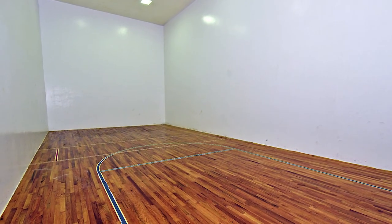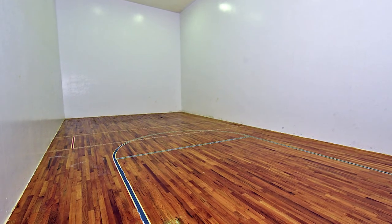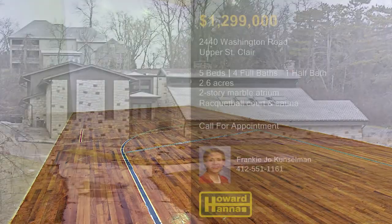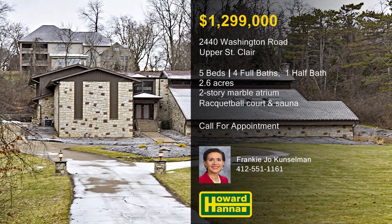Additional spaces include a racquetball court, a sauna, and a master suite with a walk-in steam shower and a 2-person air jet tub. Frankie Joe Kunzelman will be pleased to answer all of your questions and arrange a personal tour.